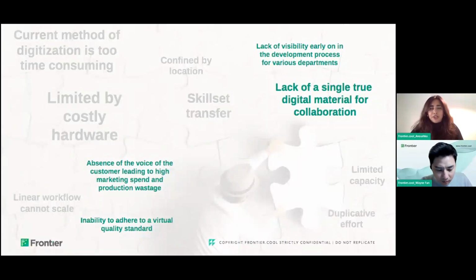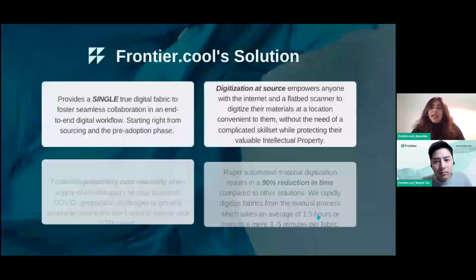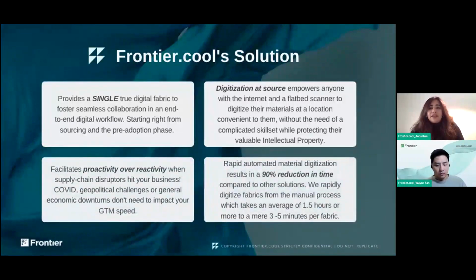spend and production waste. A client from Canada that I just spoke to in the morning told me that she was having a lot of difficulty with just getting her suppliers to send her physical swatches for scanning. So that's another important one. So here's Frontier.cool's solution and approach to those pain points.